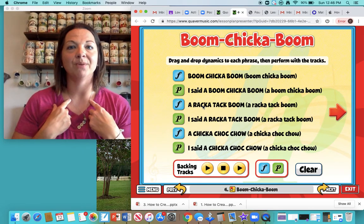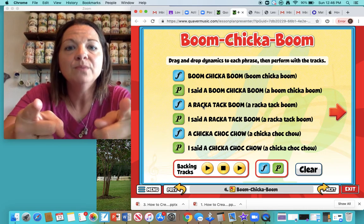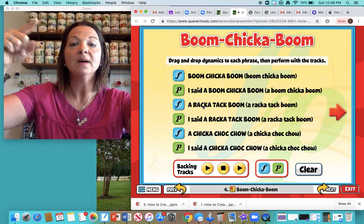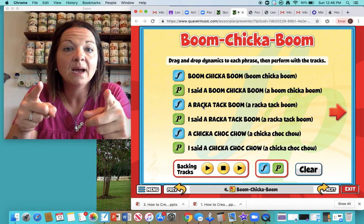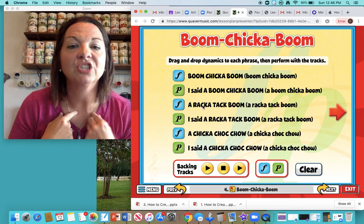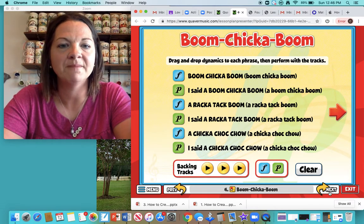Boom, chicka, boom. Said a boom, chicka, boom. A rack-attack, boom. Said a rack-attack, boom. A chicka-chop, chow. Chow. Quietly. I said a chicka-chop, chow. Good. Moving on.